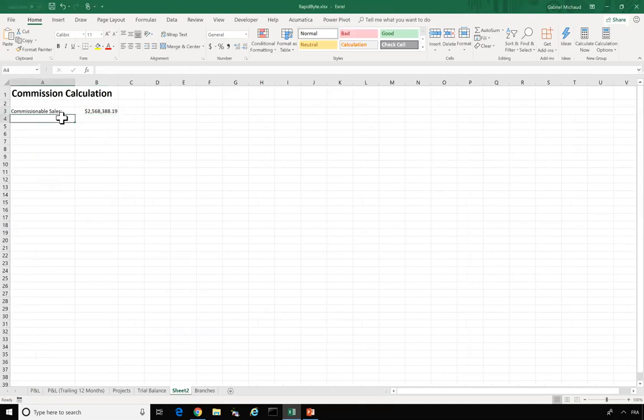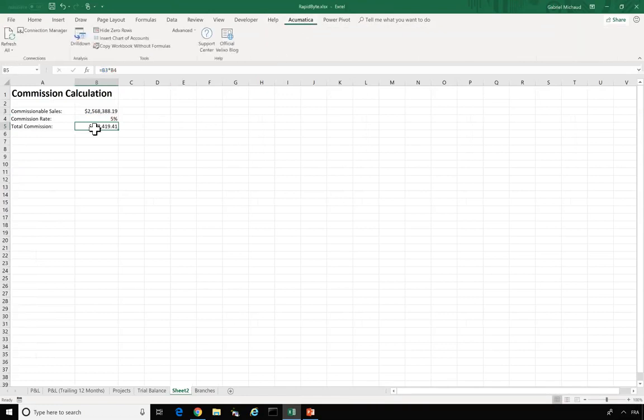So we have 2.5 million, commission rate. Let's say it's 5%. Total commission equals that times that. Okay, so this is the commission that we have due for this month. You can see that we now have a plain Excel function. We're not even using an Acumatica specific function here, but I'm still able to use drill down on a cell like that. So let's go to the Acumatica tab and do drill down.